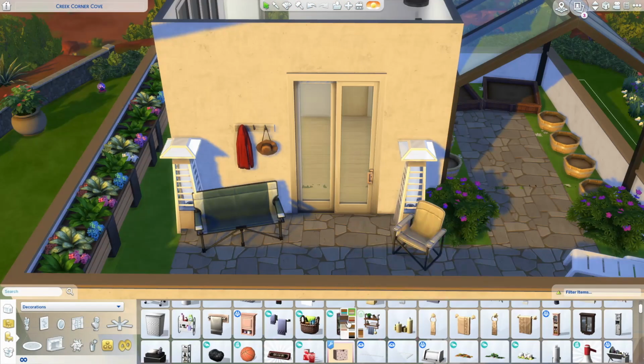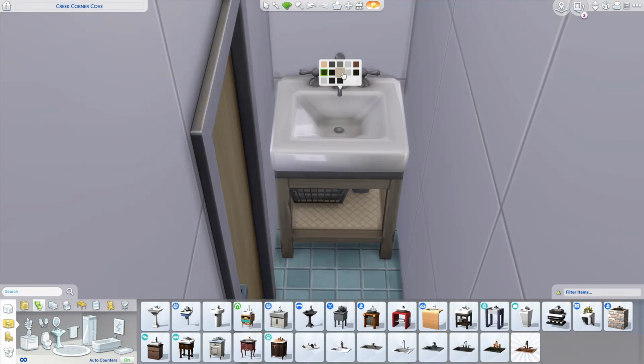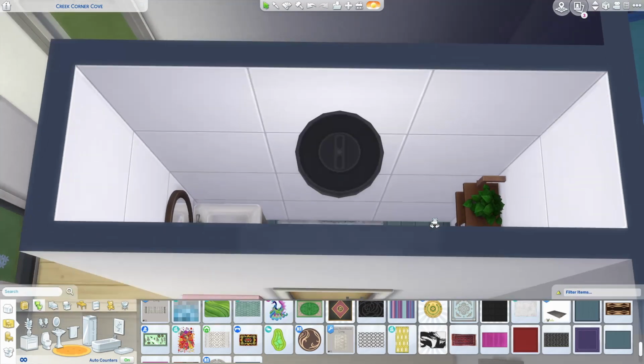And in the upstairs I kept it very simple, and I made the balcony garden very, I don't know, luscious and nice looking, but still very useful.